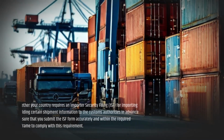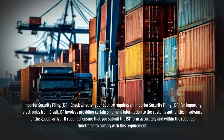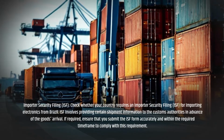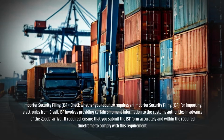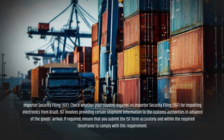Importer Security Filing, ISF. Check whether your country requires an Importer Security Filing, ISF, for importing electronics from Brazil. ISF involves providing certain shipment information to the customs authorities in advance of the goods' arrival. If required, ensure that you submit the ISF form accurately and within the required timeframe to comply with this requirement.